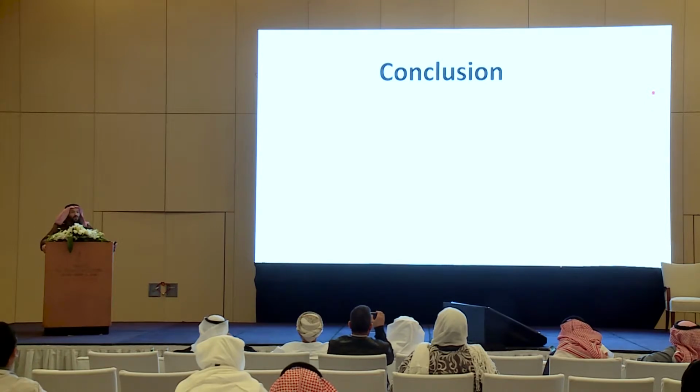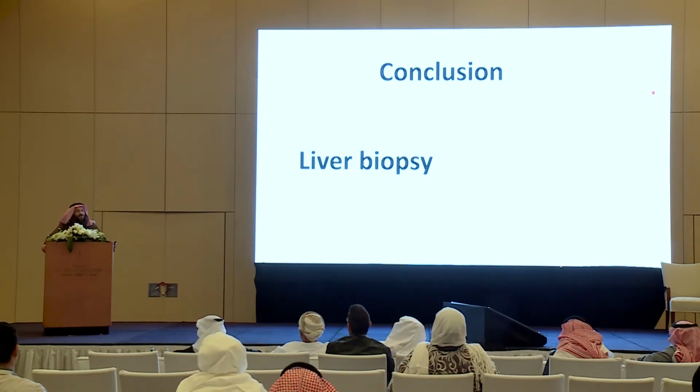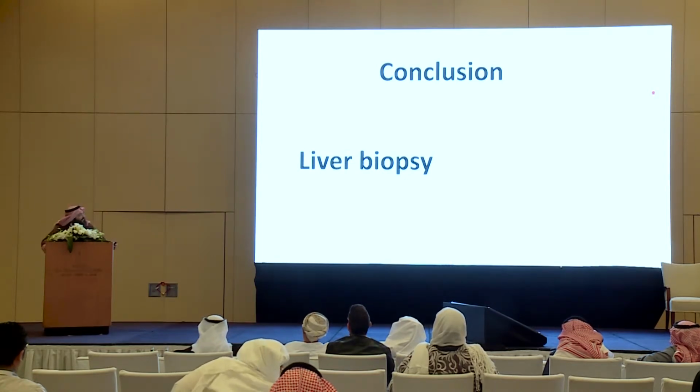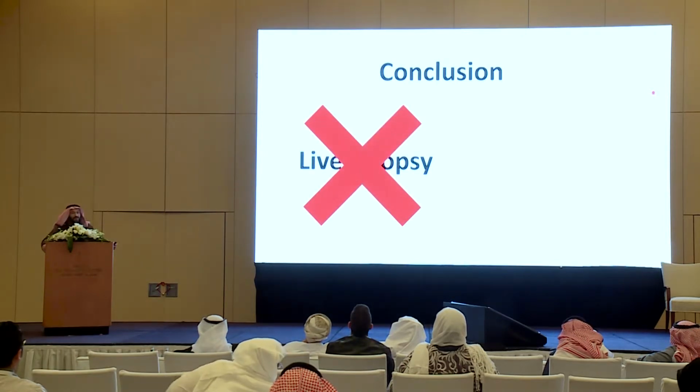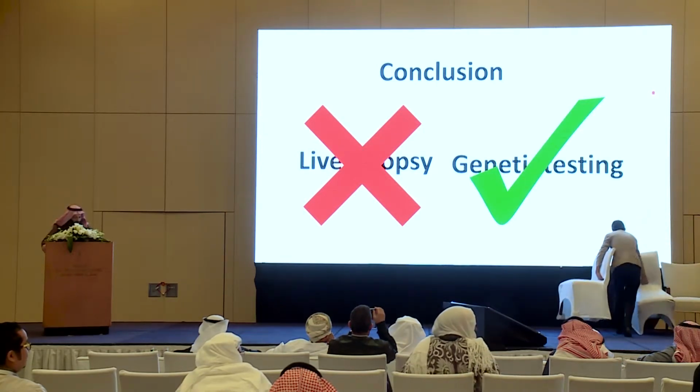So let me conclude. Liver biopsy is not always a consideration in every single patient. It will be considered if you are looking for structural anomalies, biliary atresia, choledochal cyst, if you have infection or metabolic disease, which can be detected other than by liver biopsy. So don't consider it in every single patient, but I'm strongly supportive of genetic testing in the diagnosis of neonatal cholestasis. Thank you very much.